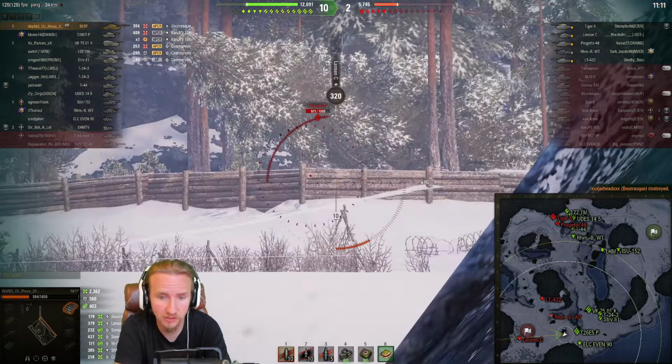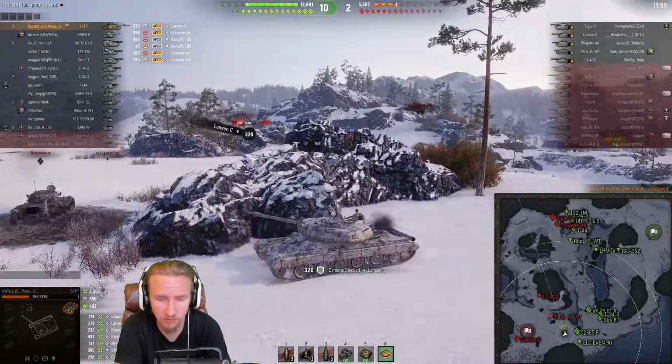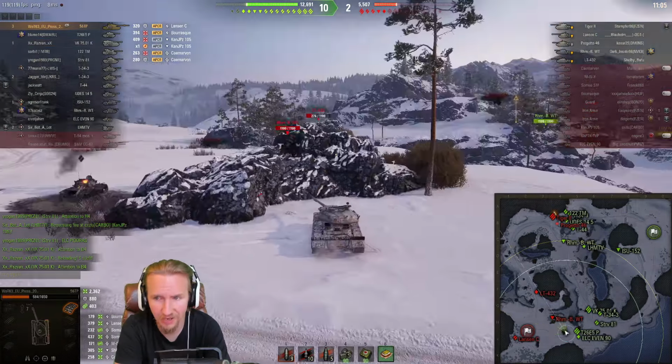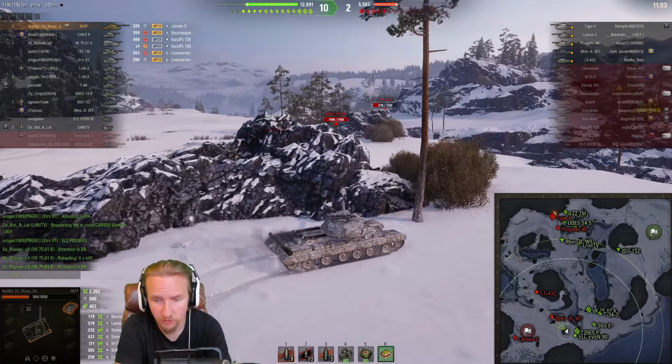And just like that, in the first 4 minutes of this battle, we are up to 2,300 damage and 400 assistance, unable to get a little bit extra into the Lanson. But this battle is pretty much over. It's more of a formality.